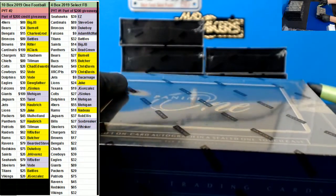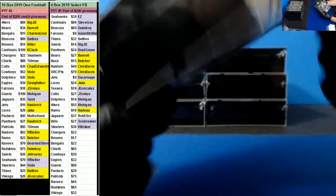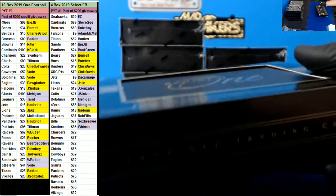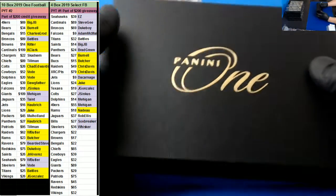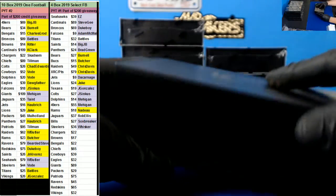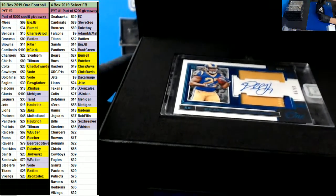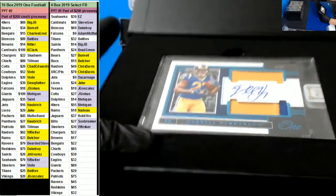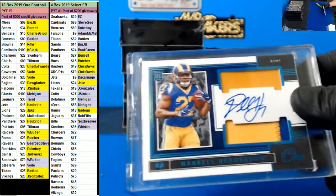Alright, here we go, number 3. So far, so good. There we go, here we go. There we go. Number 99, Darrell Henderson for the Rams. Butcher.